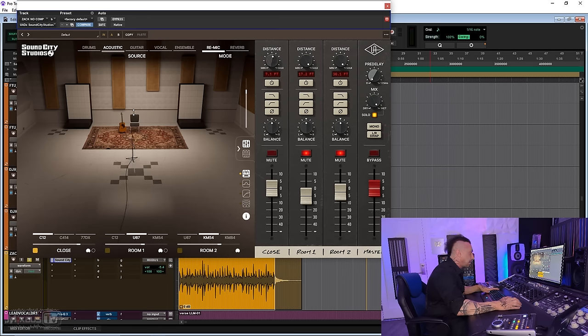We can move the microphone. We have filters. We can invert the phase, and of course we have a balance knob. So let's say I like this microphone for the close mic. Let's set up the room number one. So for this one, I'm gonna disengage the close, put the room one on, and start with the C12, which probably is not gonna be my microphone of choice because we are already recording the close with it, but we're gonna listen to it.